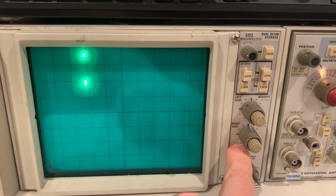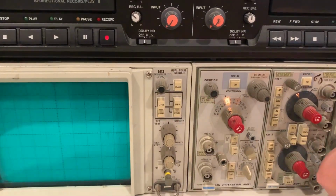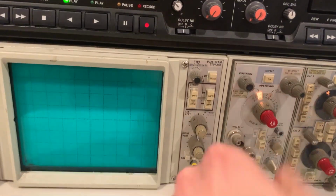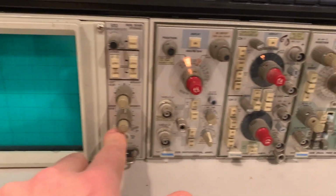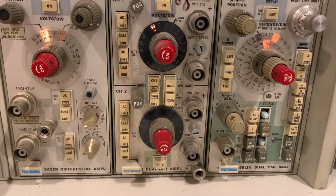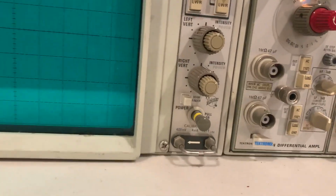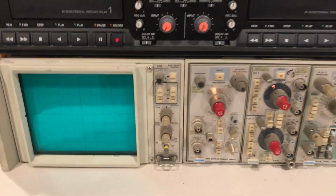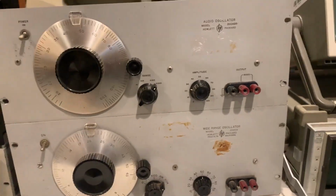Very cool green display. And then if you turn some knobs and then you press it again, the thing moves. So again, no signal. You know, nothing is attached to this calibrator, so there's not going to be a lot to see, but it does appear to work. So that's really cool.